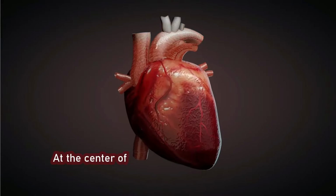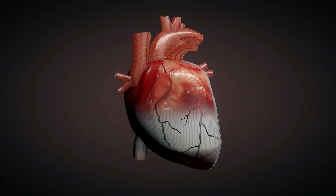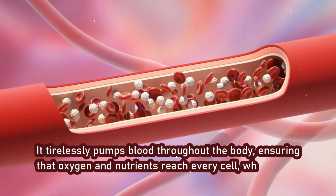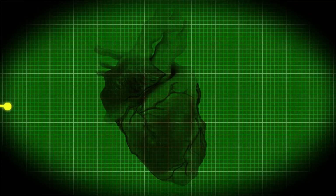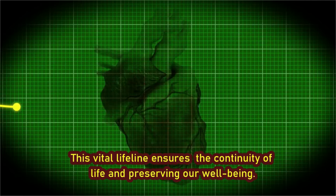At the center of this remarkable system lies the heart, a muscular organ about the size of a fist. It tirelessly pumps blood throughout the body, ensuring that oxygen and nutrients reach every cell, while waste products are efficiently removed. Let's celebrate its vital role in ensuring the continuity of life and preserving our well-being.